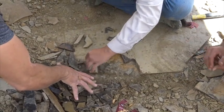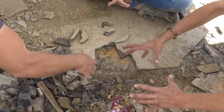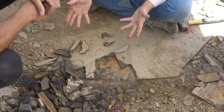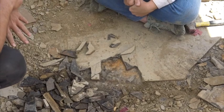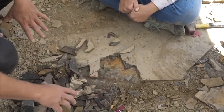So is this like a case where you might just take all of the pieces back to the lab? If we can't figure it out here in the field, we'll just collect everything. But usually, if we spend a few minutes and put in a little bit of effort, we'll be able to figure out what's what here. Okay, cool.